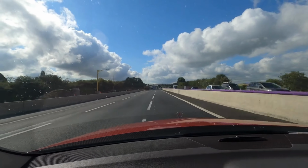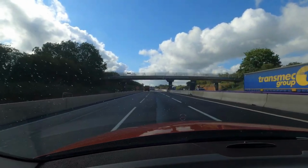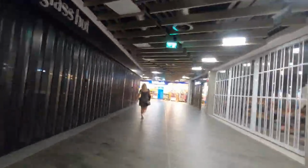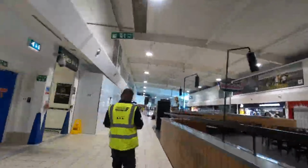Today, we're embarking on an exciting adventure, a journey from the heart of England to the stunning paradise of Fuerteventura. Get ready for an unforgettable ride as we explore the road to Fuerteventura, filled with breathtaking landscapes, cultural treasures, and incredible moments.